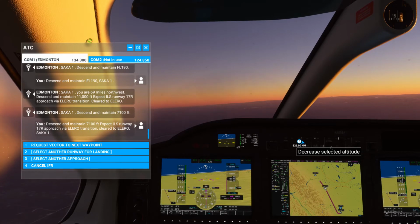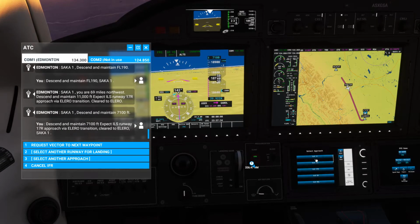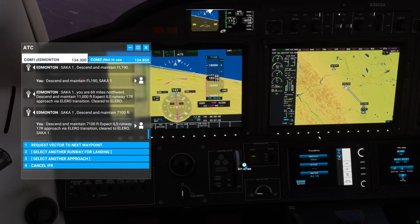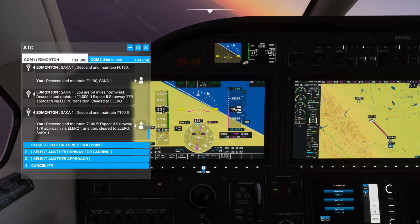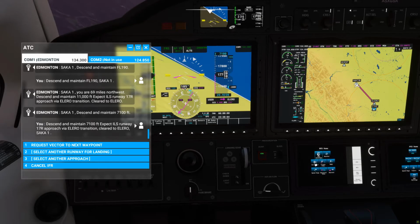Alright, so we'll do 7,100 as they had described, and we will reset our procedure here to get to the 17 right approach, ILS with the LRO transition, load and activate. Yeah, and it's going to tell us to spin around, unfortunately. I think we're going back to Mater before it clears us on to Ellero. So I'll let it do its thing. We're not that far away, so that will go ahead and do that. Or we can go direct to Ellero.